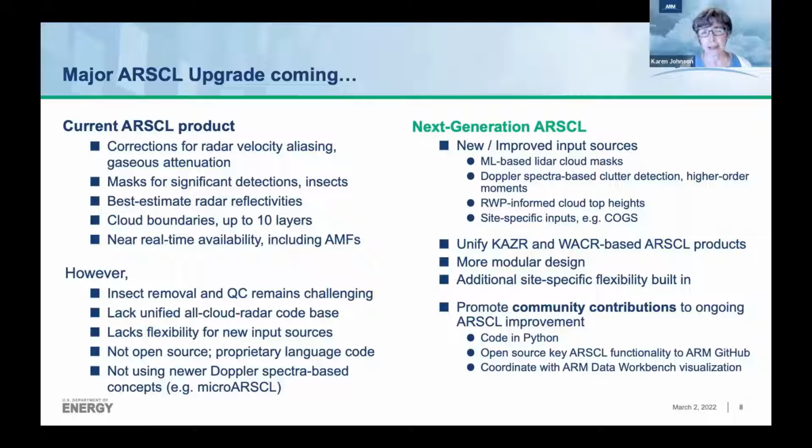And as I mentioned, the Doppler spectra-based clutter detection is much, much better and can remove any manual oversight of the product, essentially, whereas we still have to review the heights of insect layers from month to month at various of our insect-prone sites.